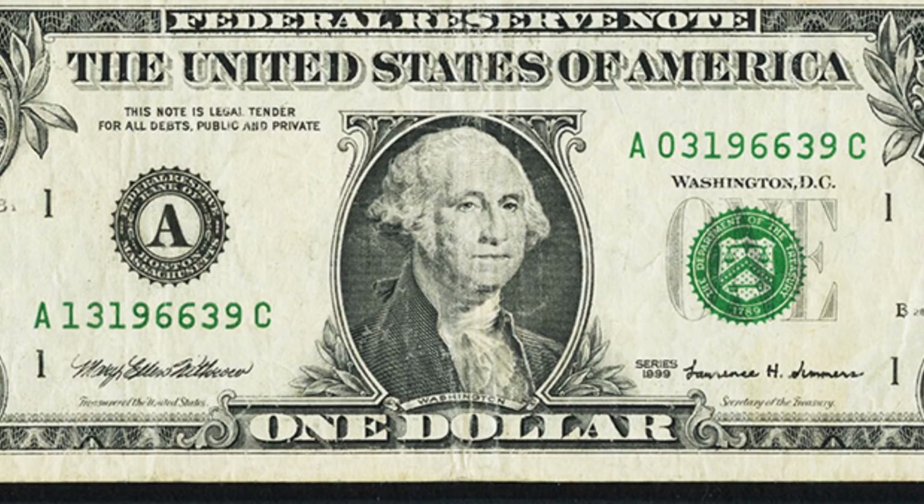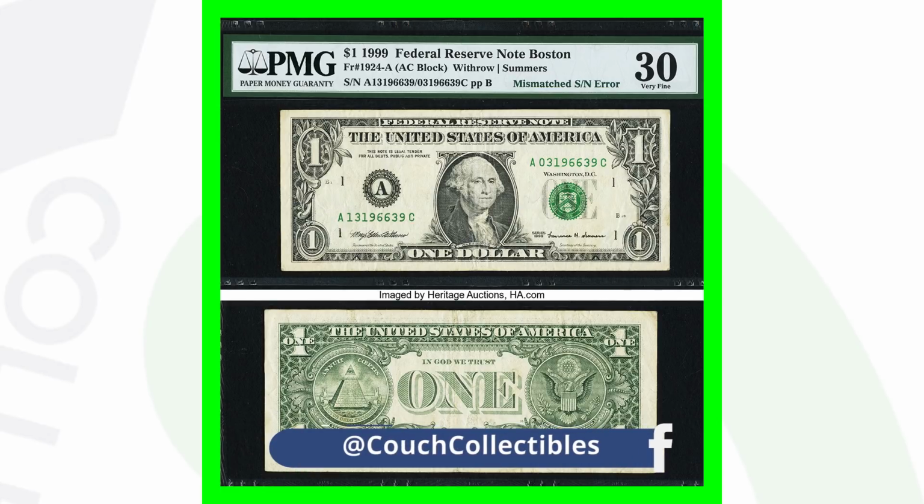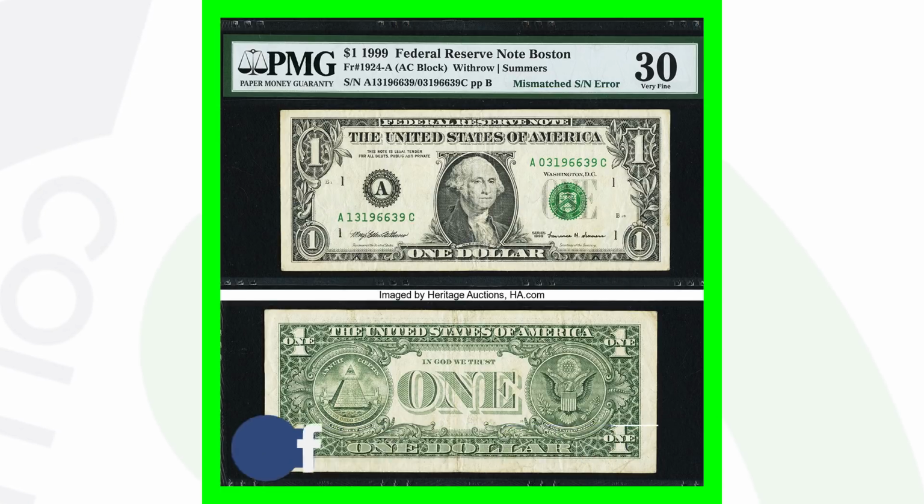These are probably overlooked a lot because people don't really check their serial numbers and see if they match. I recommend that you absolutely do. This $1 bill sold for over $480, a 1999 $1 bill, just because of that mismatched serial number there. And of course it does depend on the condition of the bill as well, which will determine its ultimate value at the end. But always be on the lookout for these.